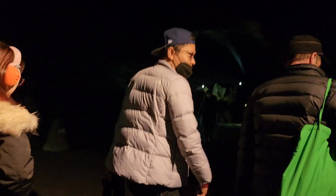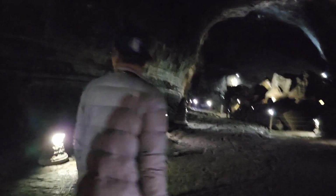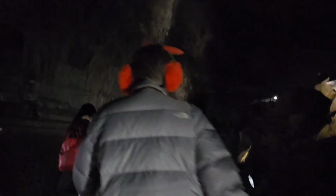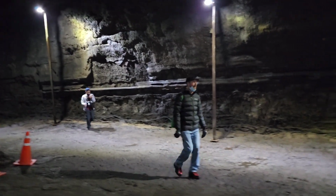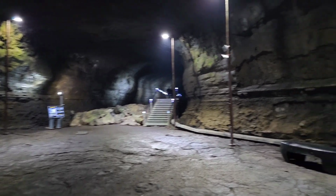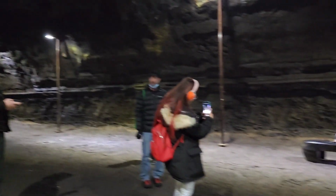I think these tourists came from the 1 kilometer end of the tunnel, and we are still on our way there. Oh my goodness. OMG, there's a park inside the cave. Wow. Yeah, you can have a picnic here for a day. I think this is the biggest part of the tunnel.